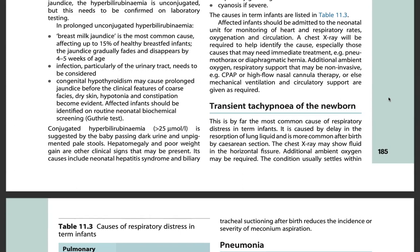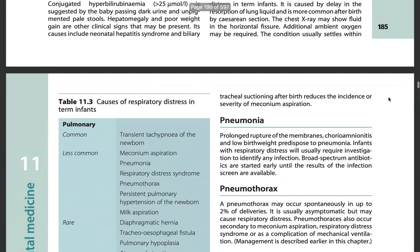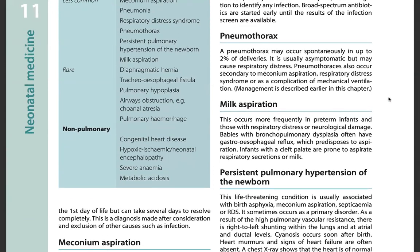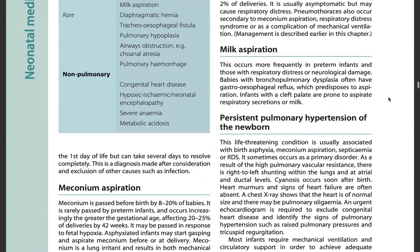Additional ambient oxygen may be required. The condition usually settles within the first day of life, but can take several days to resolve completely. This diagnosis is made after consideration and exclusion of other causes such as infection.